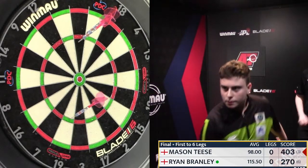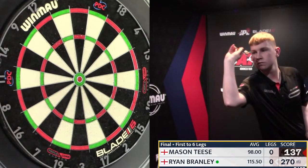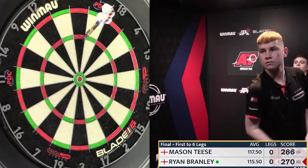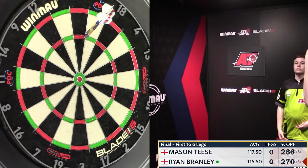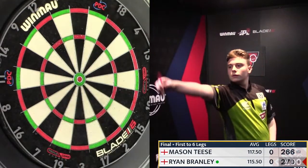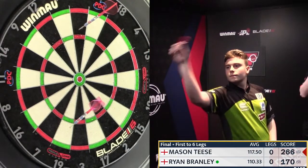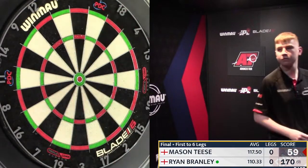Branley, as in our matches that we've seen on our stream so far, relentless on the treble 20s to get things underway when he's been starting the legs. Almost forcing the arm of a 12 darter from his opponent. That puts pressure on you straight away to hold your throw when it's their turn. 170 after 9, he's first to a finish.